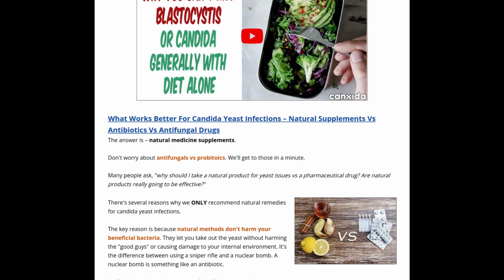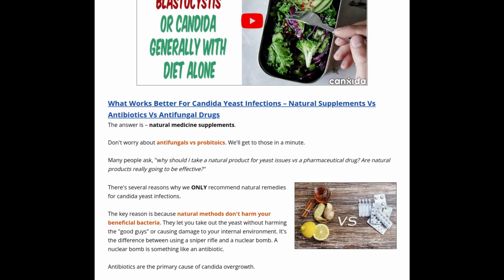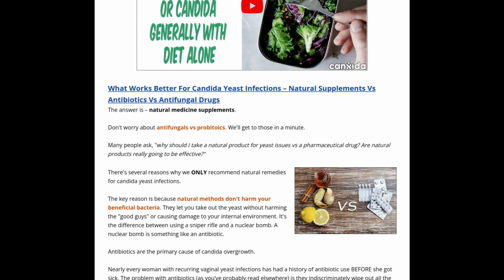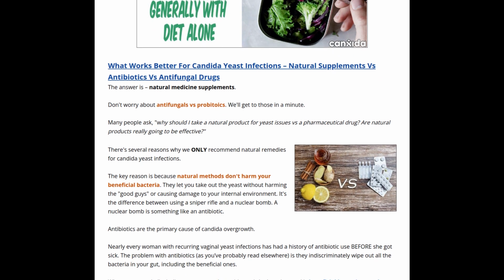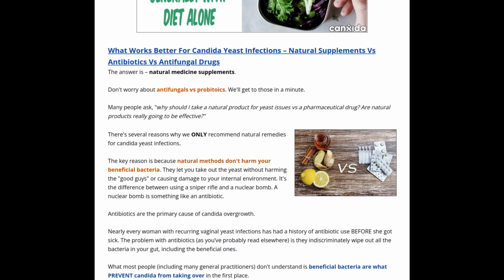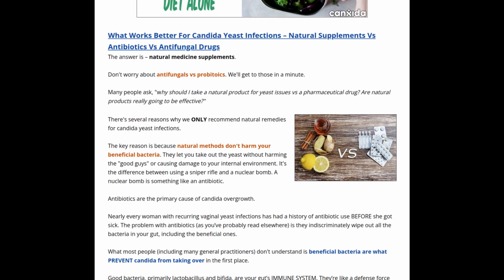What works better for Candida yeast infections? Natural supplements versus antibiotics versus antifungal drugs? The answer is natural medicine supplements. Don't worry about antifungals versus probiotics. We'll get to those in a minute. Many people ask, why should I take a natural product for yeast issues versus a pharmaceutical drug? Are natural products really going to be effective?